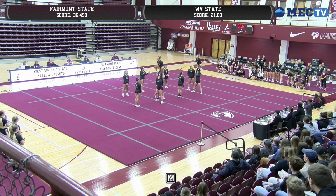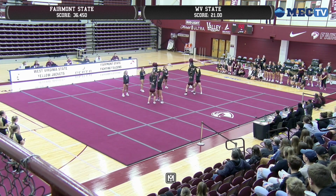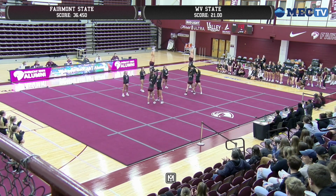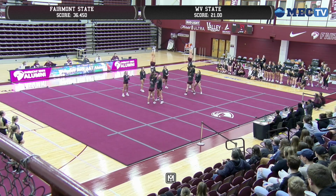Going into a straddle popover. Looking for those straddles to be above parallel. They might get dinged just a little bit on that right side. Her feet were just below parallel. Looking for the tops to stay stacked here.